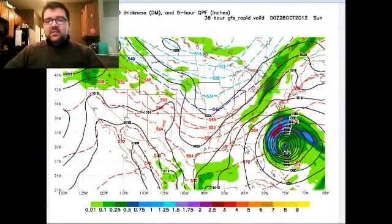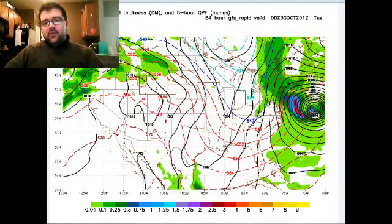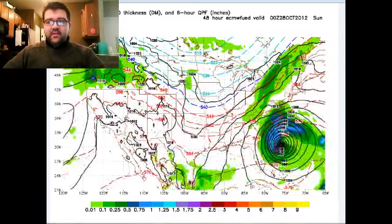Going on over, this is the GFS model tomorrow afternoon. Here's Sandy down here. Again, there's your cold front. As we get into Sunday afternoon, this swings Sandy farther off the coast on Sunday as well as Monday before getting caught up with the 500 millibar trough and bombing out over the northeast as it makes landfall about 2 p.m. Eastern Standard Time, at least for the GFS, on Tuesday.